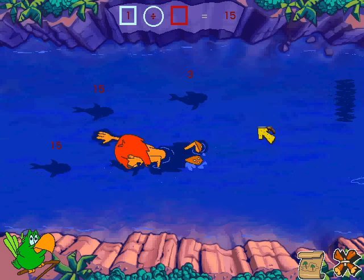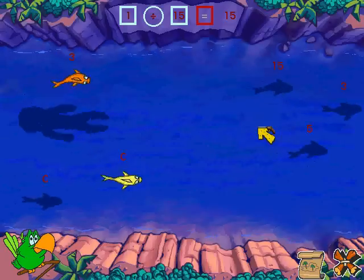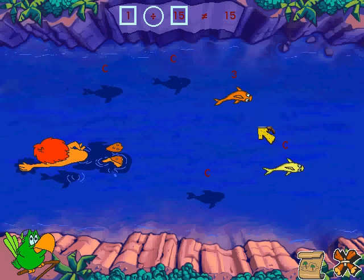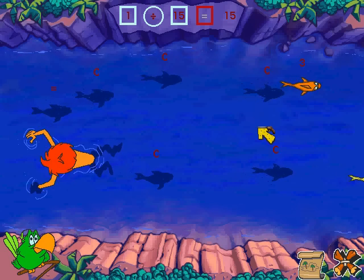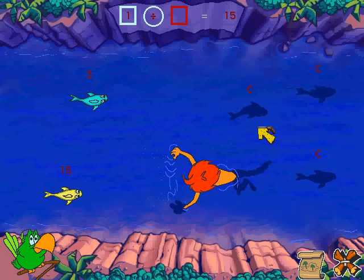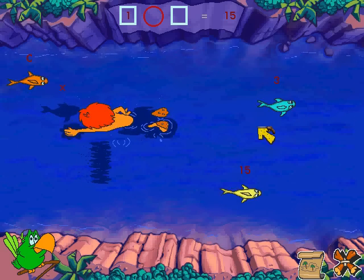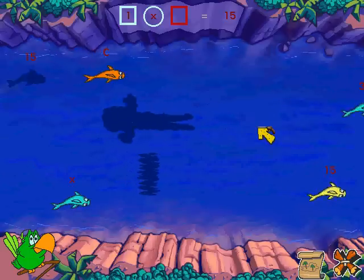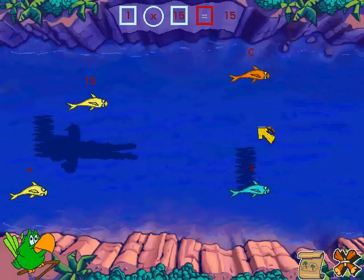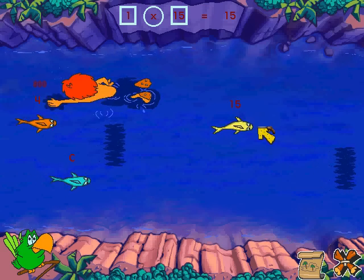One divided by 15 does not equal 15. Dividing doesn't work with these fish. Try multiplying. One times 15 = 15. That's just what the clock ordered.